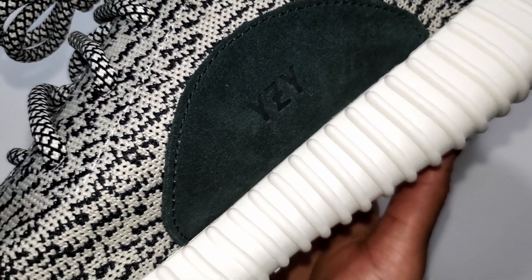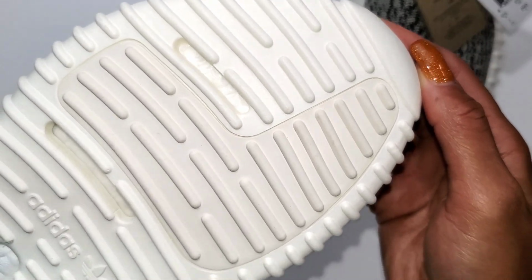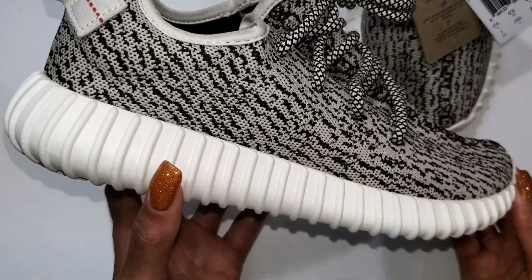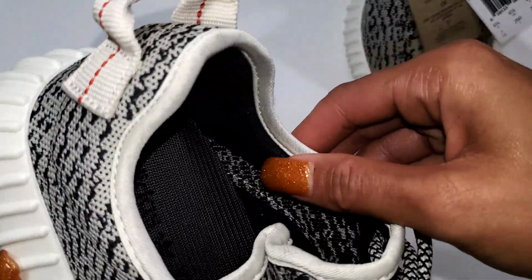And then we have that bright white midsole, or outer sole I should say, and midsole. But the difference here, Boost is encased a little bit better than what it was in 2015. I remember everyone saying that was part of the problem. Wearing it even more than a little, you would clearly be able to see it bottom out, and that was a concern then.